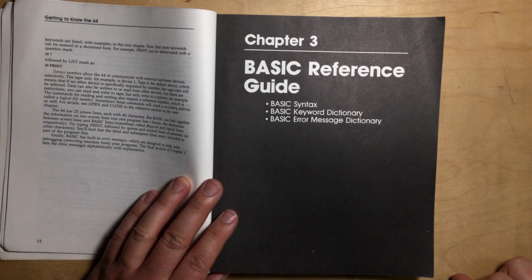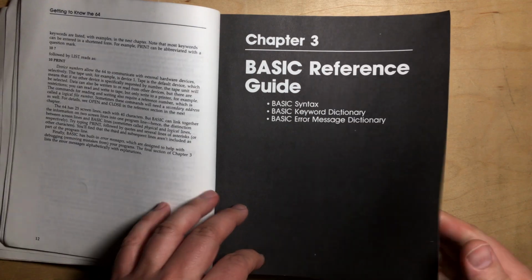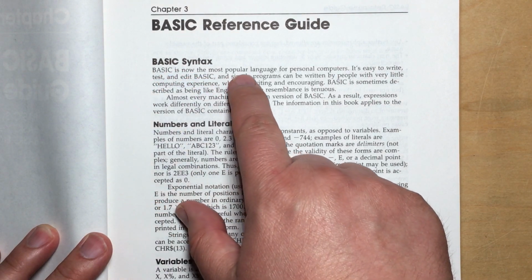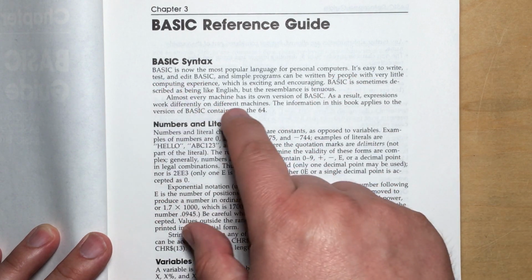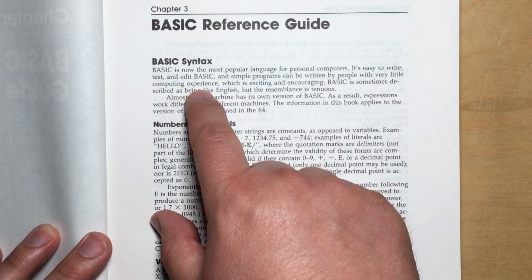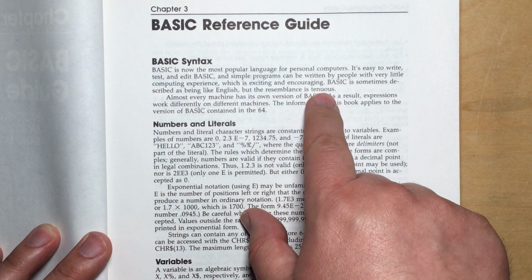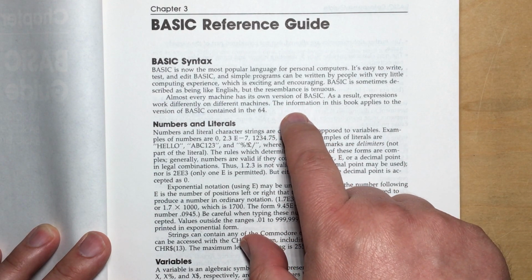So some chapters are quite short and some are extremely long, like chapter 3. BASIC reference guide. This is a big one. BASIC syntax. I love this. BASIC is now the most popular language for personal computers. It's easy to write, test, and edit BASIC, and simple programs can be written by people with very little computing experience, which is exciting and encouraging. BASIC is sometimes described as being like English, but the resemblance is tenuous. That reminds me of the claims of COBOL that I briefly examined in that recent video.